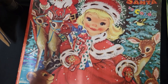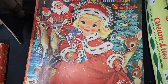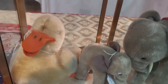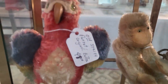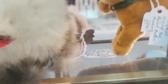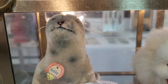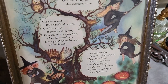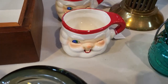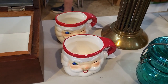I am not going to get this, but I had to get it on camera. Oh, it's so cute. It is a coloring book, but I love the deer on there. I have sold the larger parrot before. Look at the cute little puppy dog. And a seal. Look how cute this is. Looks like a storybook page that's framed. So cute. Some Colt Howard mugs. I did get one from her. These other two I'm leaving.